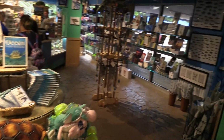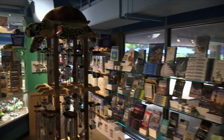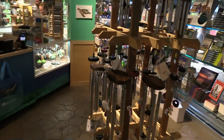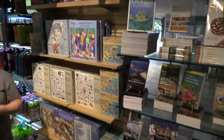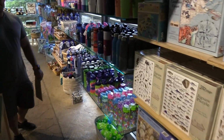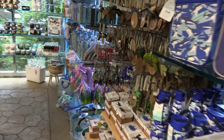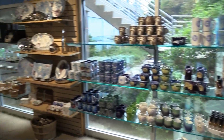Oh, the stuff they got in here. See lots of books. Got some aquatic wind chimes. Got puzzles. Cups. A lot of stuff here for adults. There we go.